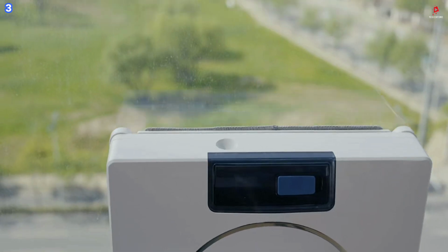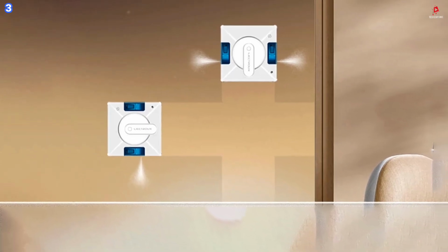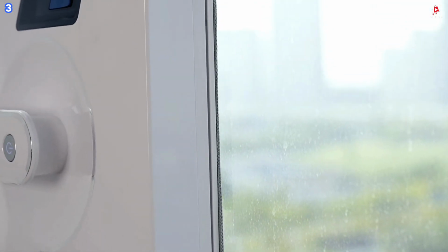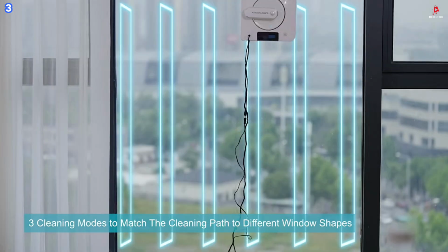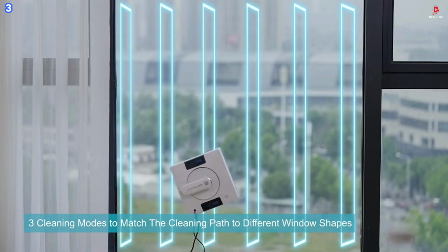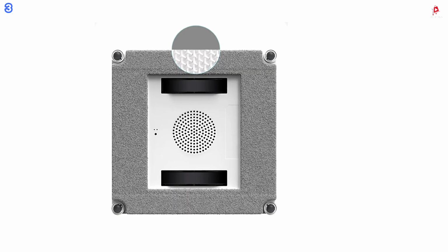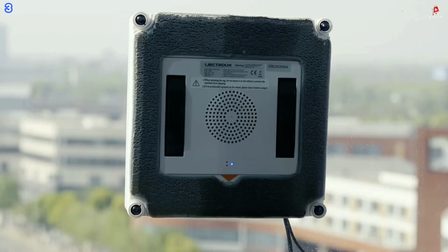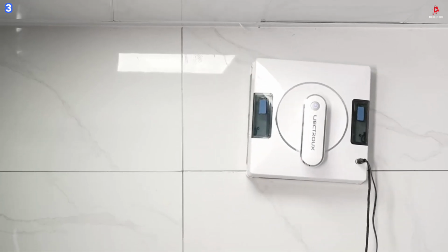This helps maintain consistent cleaning paths without drifting or losing grip. The robot also includes a large water tank capacity, allowing it to clean extended glass areas without frequent refilling. Combined with its intelligent spray system, it is capable of handling stubborn stains like dust buildup, watermarks, ink spots, and outdoor residue. Users can choose between multiple cleaning modes, including N pattern, Z pattern, and combine mode, making it flexible for both small and large surfaces.